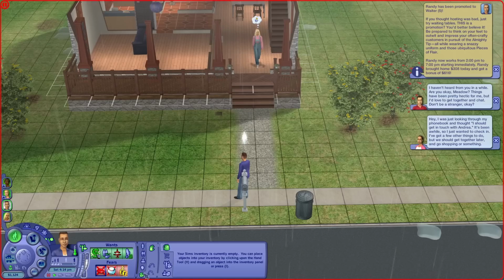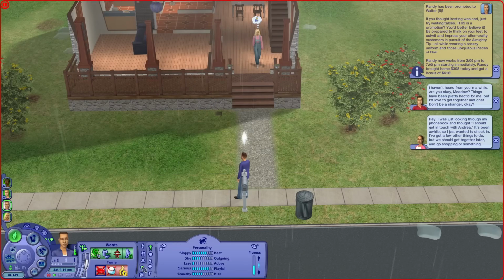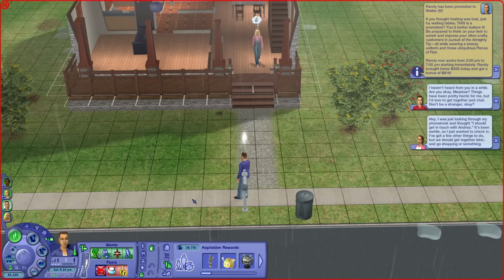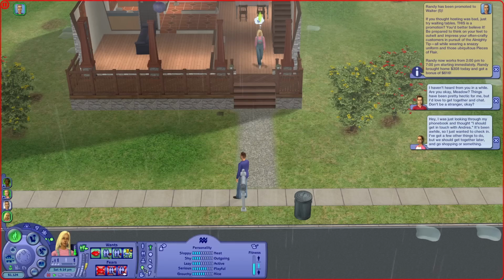Wait, you don't have a secondary aspiration, right? Because I have in my notes that he should have grilled cheese. I think I said that. Yeah. Because he's lazy, playful, he's also into cuisine, so like, come on. He loves cheese. And Meadow's secondary could be pleasure-ish. Oh yeah, one of you is a family sim, so it would be nice if you had 2 kids.